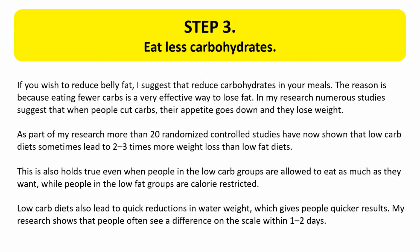Step number 3, eat less carbohydrates. If you wish to reduce belly fat, I suggest that you reduce carbohydrates in your meals. The reason is because eating fewer carbs is a very effective way to lose fat. In my research, numerous studies have suggested that when people cut carbs, their appetite goes down and they lose weight.